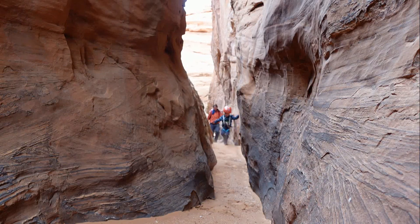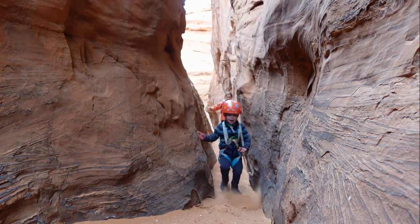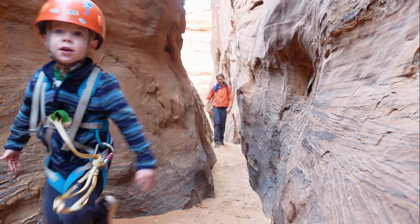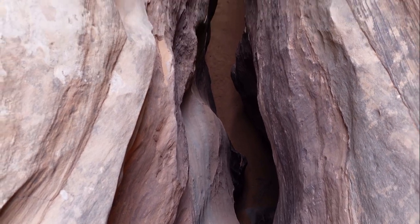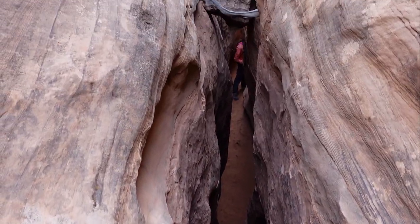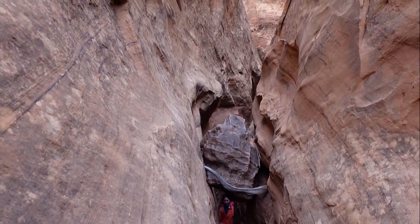Canyon staying nice and narrow. It's fun. It's a really good canyon. Mel and Ryan went down. I think I'm just going to go up and over the top.